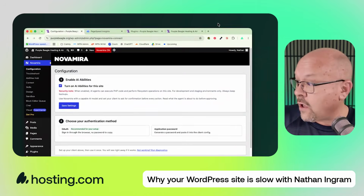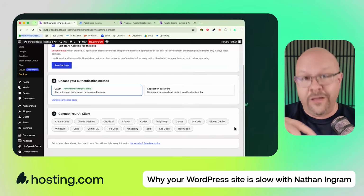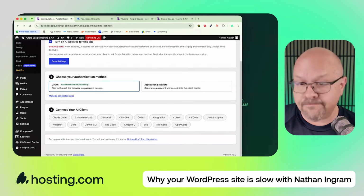But you don't have to use Claude. Remember, you can OAuth this into any of these that are listed here: Gemini, ChatGPT, Codex, Cursor, VS Code. All of these things here, you can OAuth into Novamira.